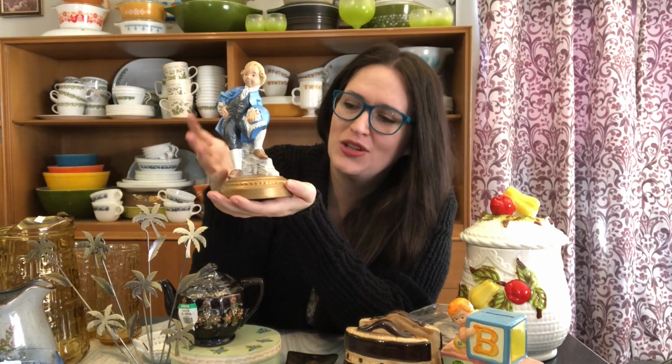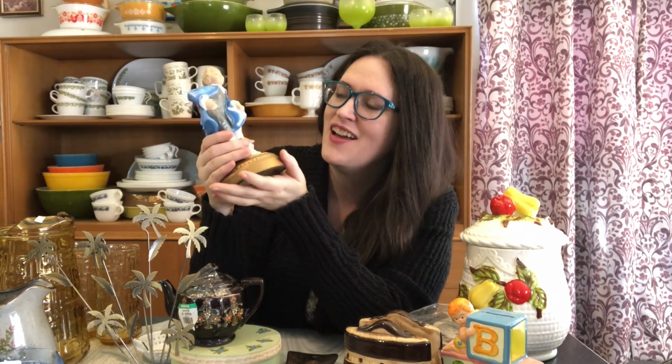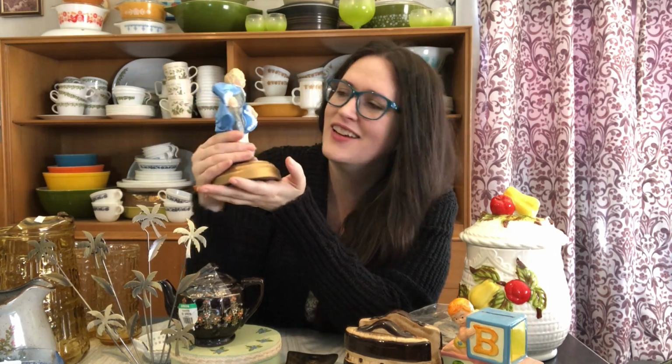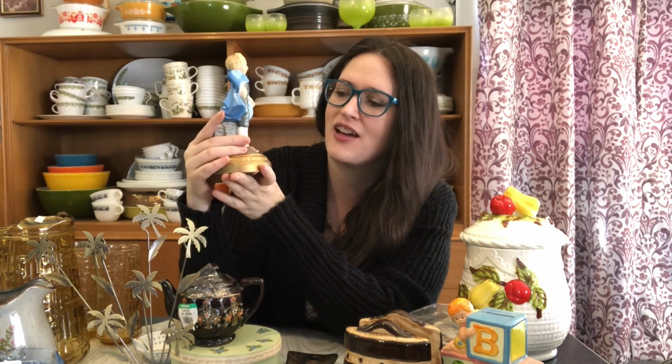So this is a Holland mold, and it is from 1978 that someone painted this. It's stated on the bottom here. Someone named Lorraine. And yeah, I just think it's really nice. I think this will pair really well with the upcoming Memorial Day and 4th of July season here in America.